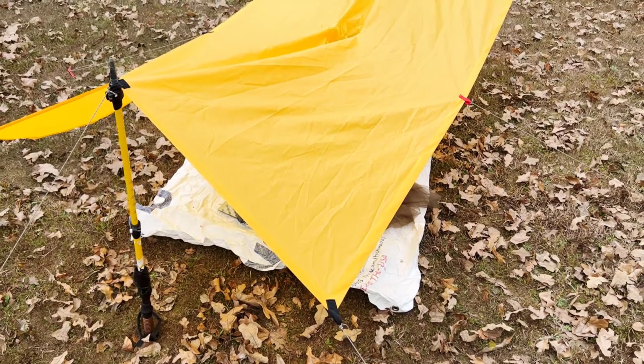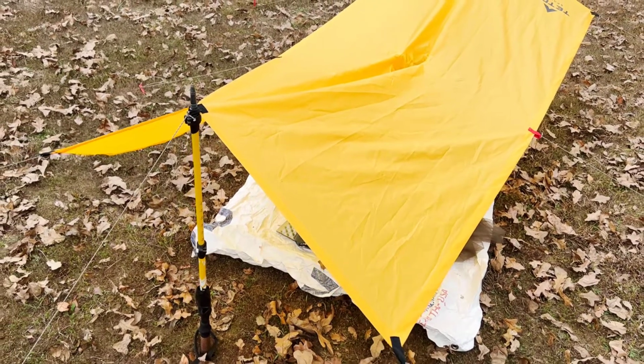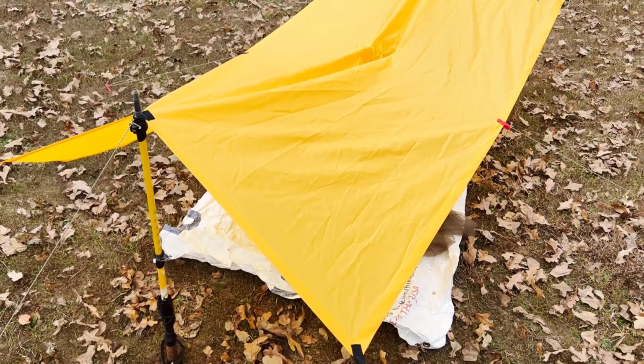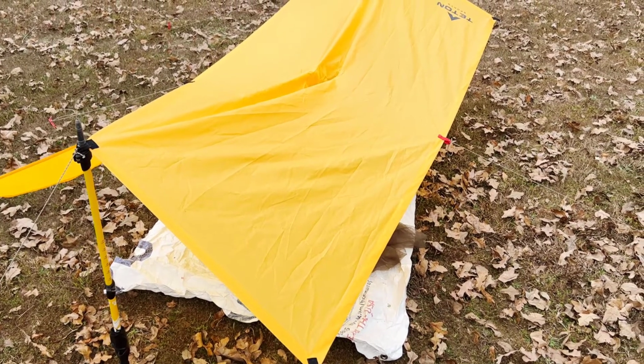And so now you know how to set up your cowboy campsite. And of course, don't ever go out without some kind of way to provide a cover for you if it starts raining or, God forbid, snowing on you while you're out cowboy camping.